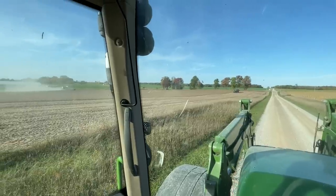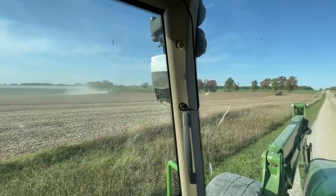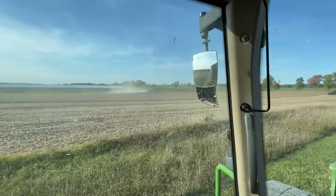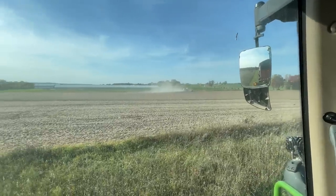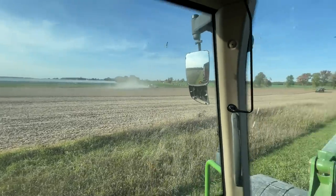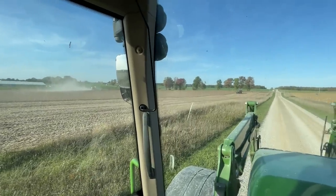We have arrived to our probably last field of the night. Maybe, unless Mark gets anxious and wants to do another one, but just a wee little field here. 22 acres is what Monty told me, so I stand corrected.